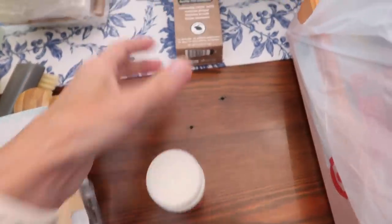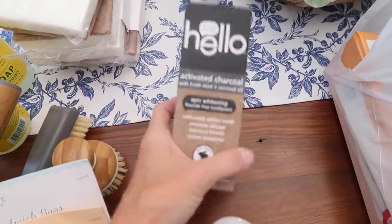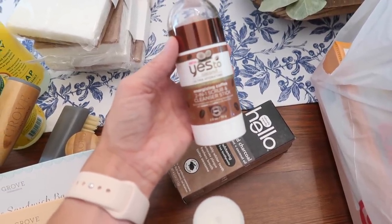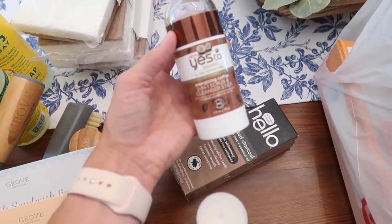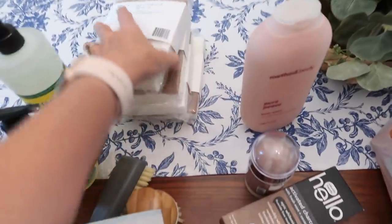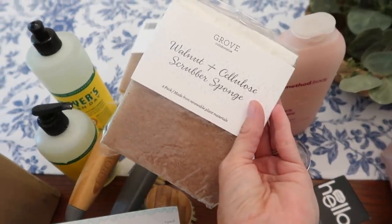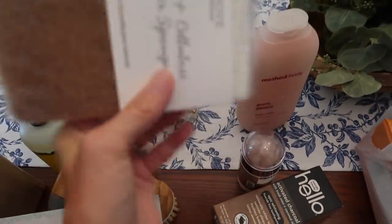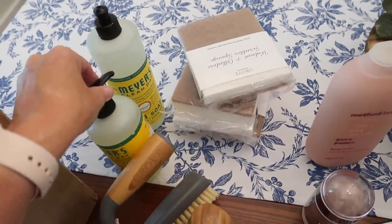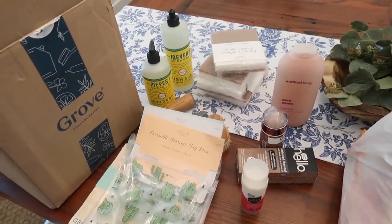Some stick sunscreen, some activated charcoal teeth whitening stuff. I've never tried this before, so we'll see if that works. And then I got this. I always use this. I love this stuff. It's the Energizing Coffee 2-in-1 Scrub and Cleanser Stick. Love it. I got some more Method Body Wash, some more sponges. The Grove Collaborative sponges are my all-time favorite sponges. They're the walnut ones, and it comes in a pack of two. So I got four of those. I got some more dish soap, hand soap, and the honeysuckle scent. That's my favorite scent. And yeah, so that's it for that. I'm gonna go put this stuff up too.